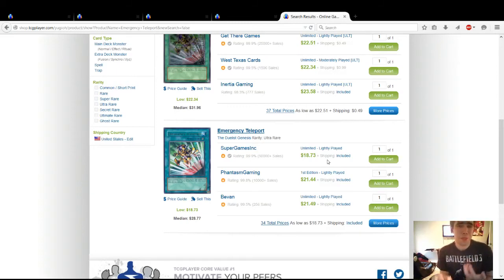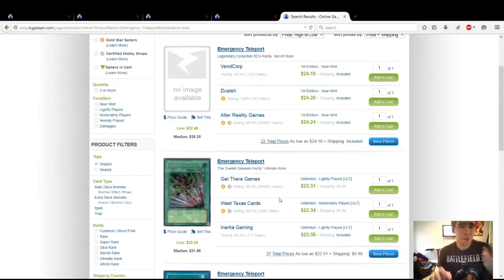But to be honest, because E-Tele was short print, what happened with E-Tele was that it went down initially like Vanities did, and then people realized after 5Ds that it was really short printed. So what happened is it went back up. It's probably going to hover around that $20, but it's not going to go up to $30 again. So like I said, if you own them and you're not going to use them, now's the optimal time to sell.